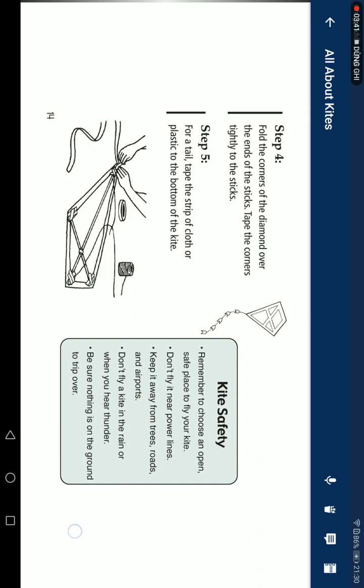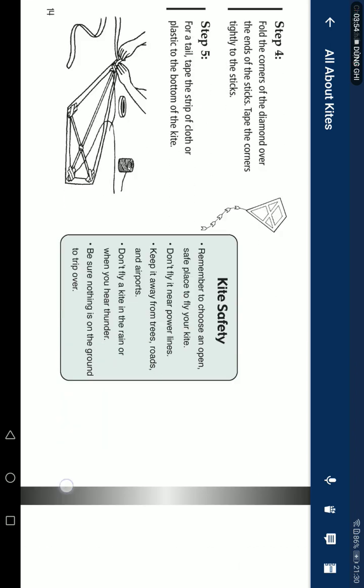Kite safety. Remember to choose an open, safe place to fly your kite. Don't fly near power lines. Keep away from trees, roads, and airports. Don't fly the kite in the rain or when you hear thunder. Be sure nothing is on the ground to trip over.